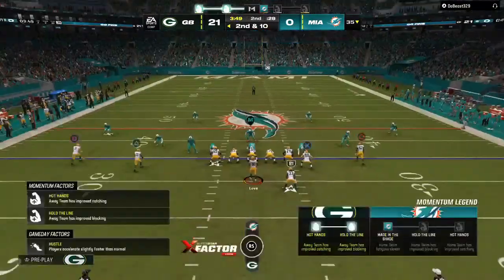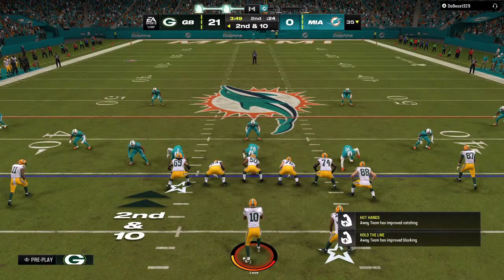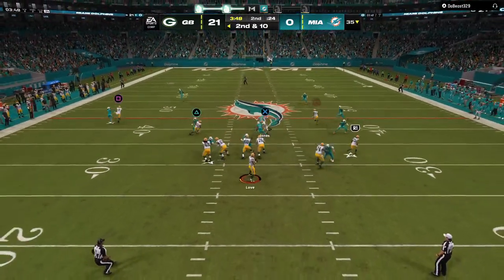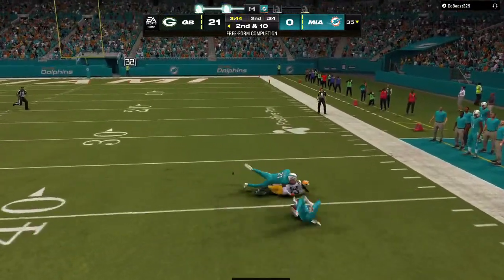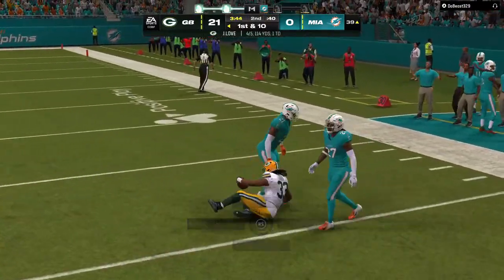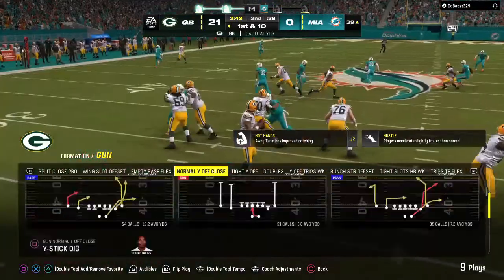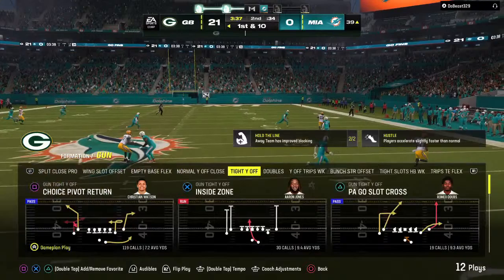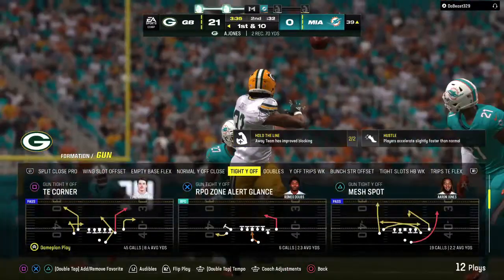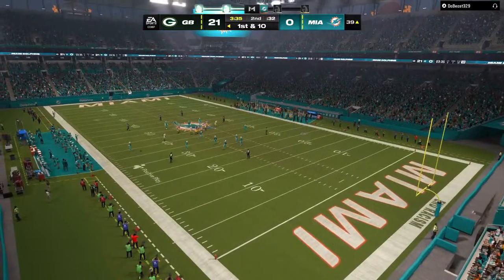Here we go. Here's 2nd and 10. Ready. Love now. Caught on the right side by Jones. And he's got another first down as he's brought down at the Dolphins' 39. That'll be marked as a 27-yard pickup. Let's just call it what it is. This has been a flat-out struggle for this defense all game long. They've really had a hard time slowing them down.